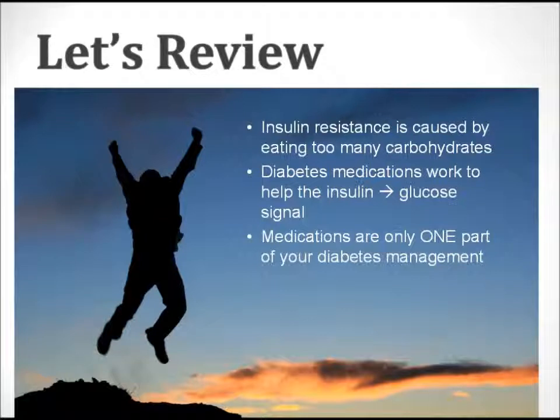Let's review for a moment. Insulin resistance is caused by eating too many carbohydrates. Diabetes medications work to help the insulin-glucose signal, and medications are only one part of your diabetes management.